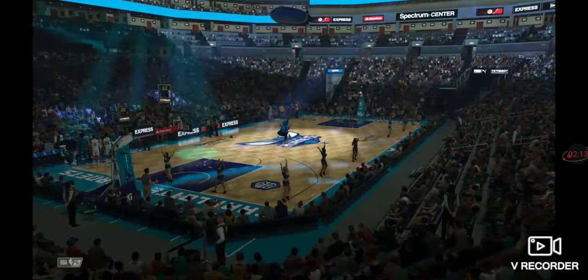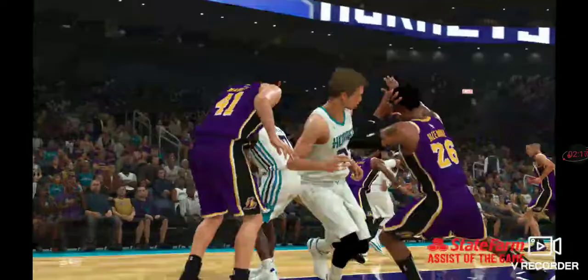And let's go back to a terrific pass that we're calling tonight our State Farm assist of the game. And I'm glad this was the pick because I love this pass. Such a great dish. That's what I call court vision. Well, it's also called making a good read, understanding where everyone is, taking full advantage. Fantastic.